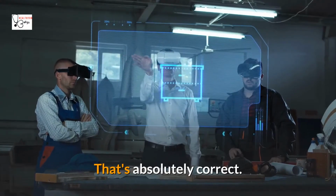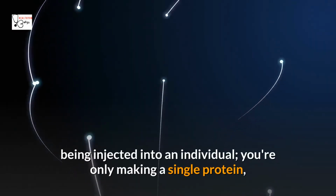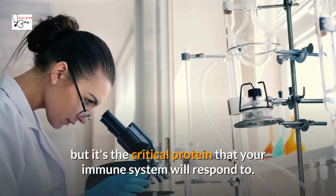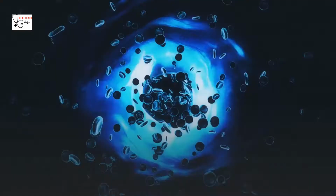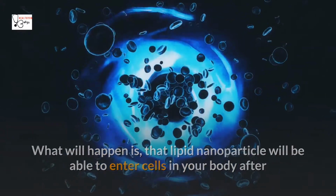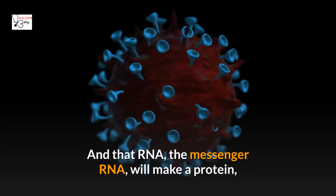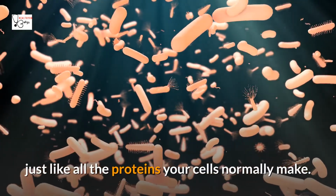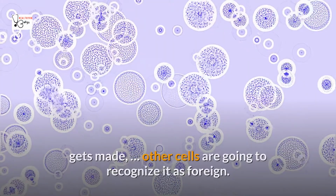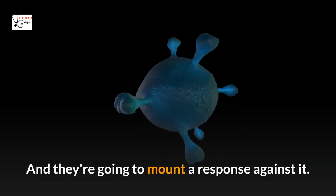That's absolutely correct. First of all, there's no infectious material being injected into an individual, you're only making a single protein. But it's the critical protein that your immune system will respond to. What will happen is, that lipid nanoparticle will be able to enter cells in your body after you've been vaccinated. And that RNA, the messenger RNA, will make a protein, just like all the proteins your cells normally make. The only difference being that once it gets made, other cells are going to recognize it as foreign. And they're going to mount a response against it.